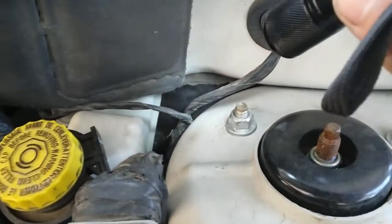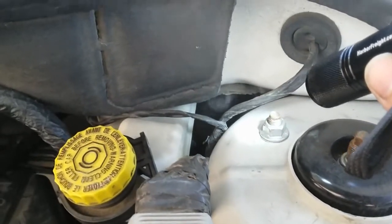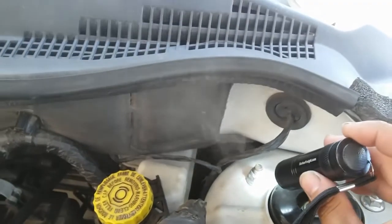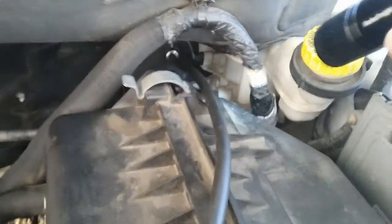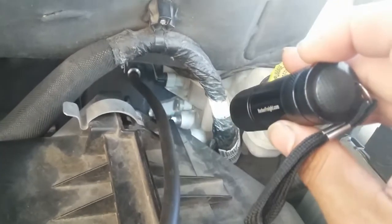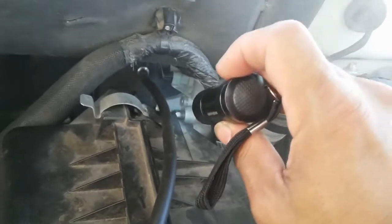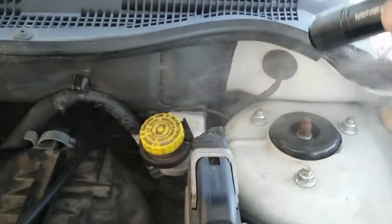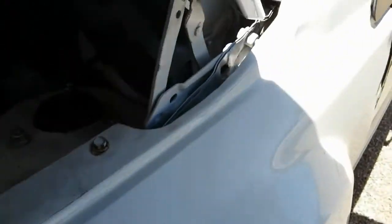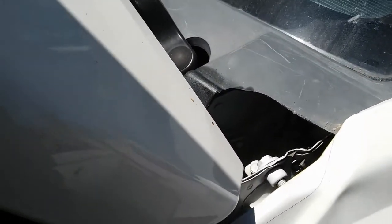So here we go. See that smoke? Hopefully the camera can pick it up. So that's where the brake booster is actually leaking, where the brake master cylinder connects with the brake booster. See all that smoke coming out, especially from this side, and also around this portion of the hood. It's also leaking vacuum through there, I mean smoke.